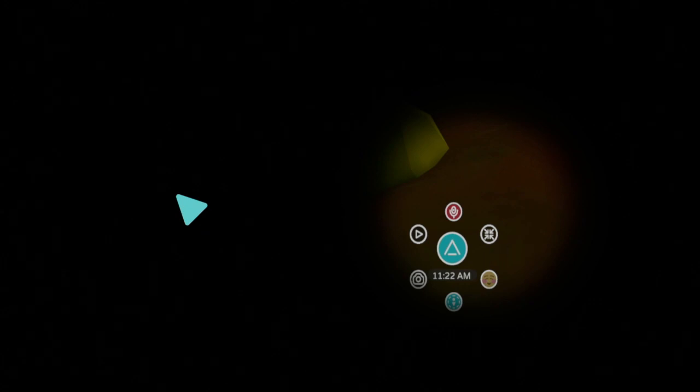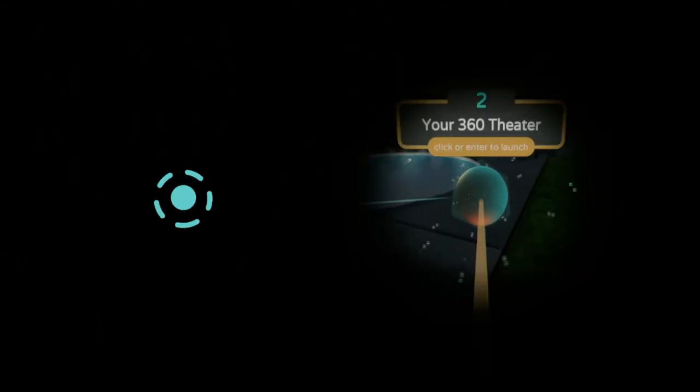In AltSpace, the cursor changes when you're doing different things. When you're moving around, the cursor becomes this circle with the arrow. When you are clicking on or hovering over a UI element, the cursor changes into this arrow. And then when you're interacting with an in-world object, it becomes a target. By no means is this a complete list of things that a cursor can be, but letting people know what's next is important.